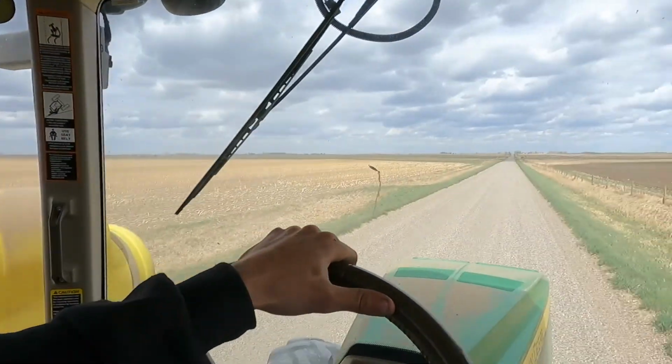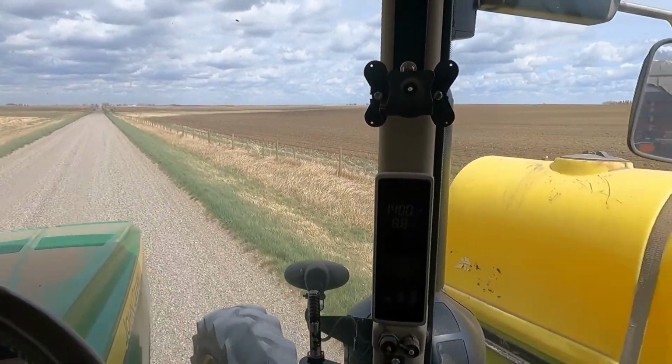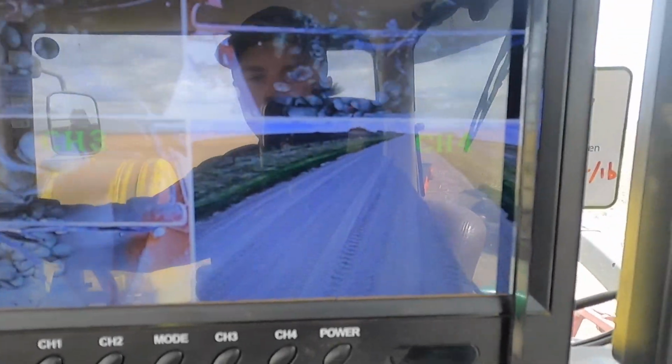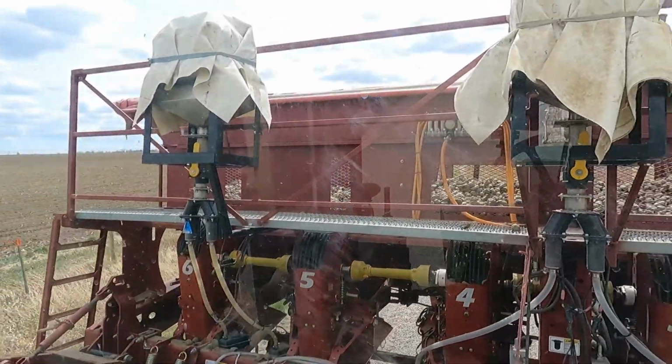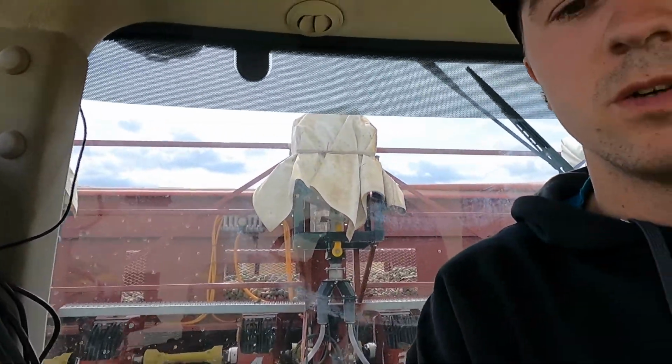To the next field, so got that one all finished up. Another thing I forgot to mention on my display, that box is a camera behind the planter, because from in the cab you can't really see what's behind you. So yeah, we threw a camera on the back, and then you know if a truck or somebody's trying to pass you.